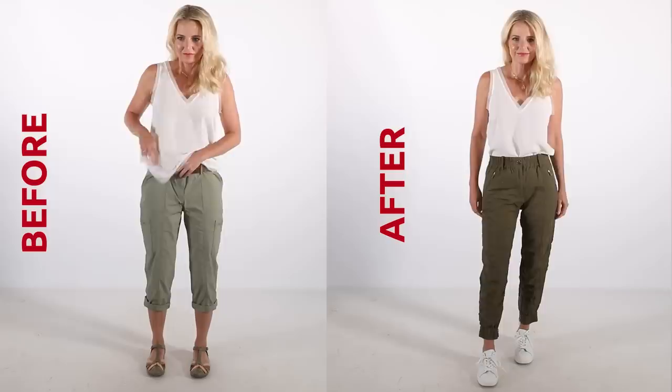So here's an example of a pair of cargo pants that falls to the ankle. It's actually kind of a cargo jogger. These are by Derek Lamb. You can see in the after here that my leg looks longer and it looks more polished, it looks more sophisticated, and it looks less frumpy. Really paying attention to the hemline of your pants. Big deal.